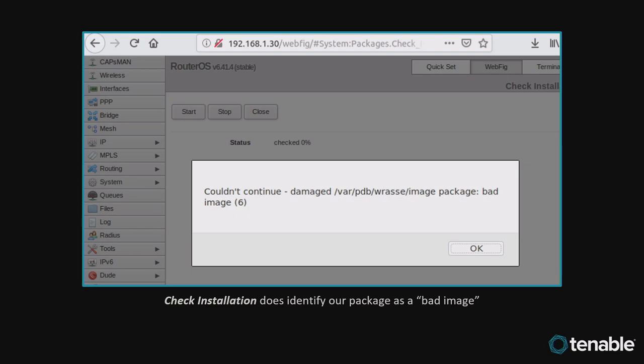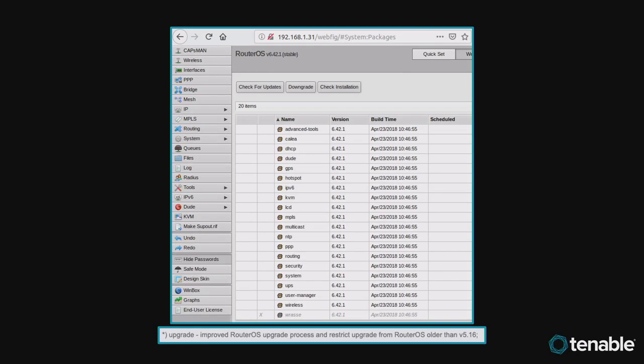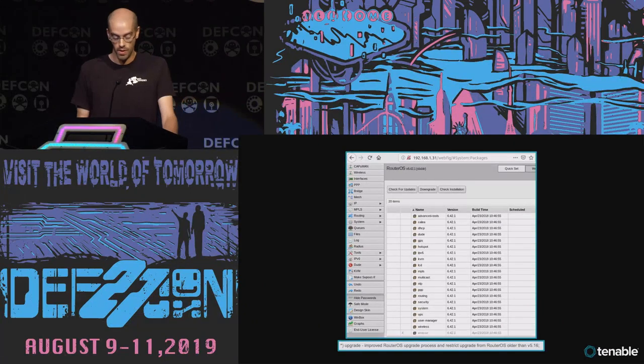But we do finally learn what check installation does, and it appears to validate the NPK files in var/pdb. You can see if a user runs check installation when my package is installed, then it gets flagged as a bad image. Now, MikroTik did eventually patch this in 6.42.1, but it's unclear to me if they knew they fixed this or if it just happened to get accidentally fixed. At the bottom, this is the only release note that I think could maybe sort of be related. But still, given the number of pre-6.42 installs that still exist, to me this is a pretty interesting persistence technique and sort of an even more interesting developer mistake.